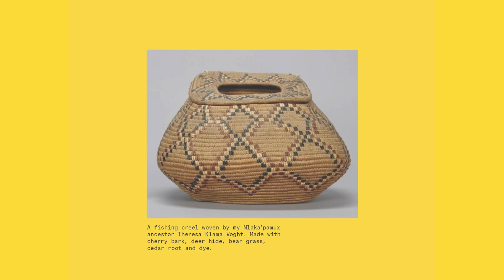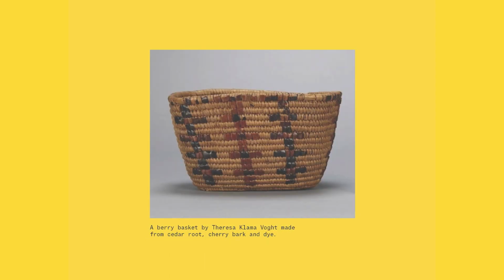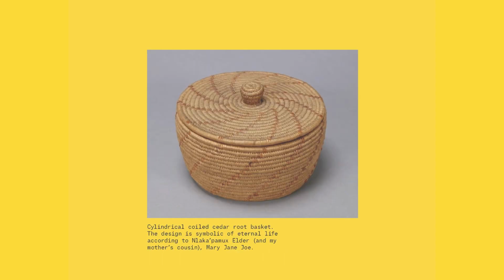So, thinking about my grandmother and my mother as makers, as artisans, and as people who carry on the traditions of the Nlaka'pamux people. I was especially drawn to the work of my great-great-great-grandmother, Teresa Klamavote, whose baskets are held at the Museum of Anthropology at the University of British Columbia. These baskets are embedded with different kinds of tribal knowledge.